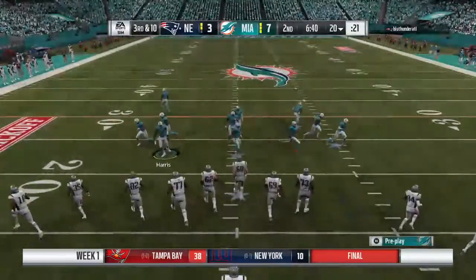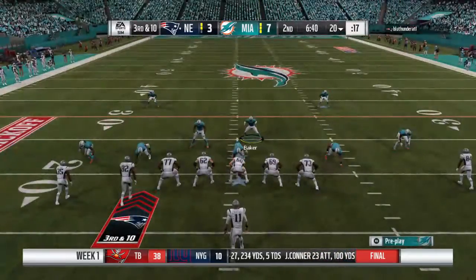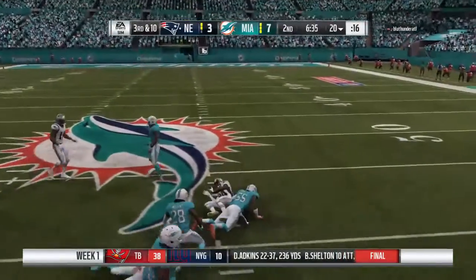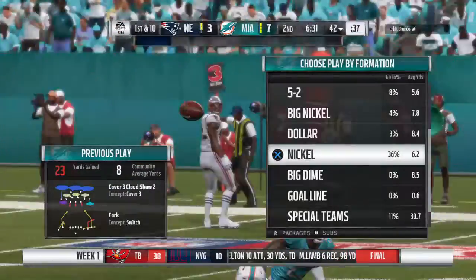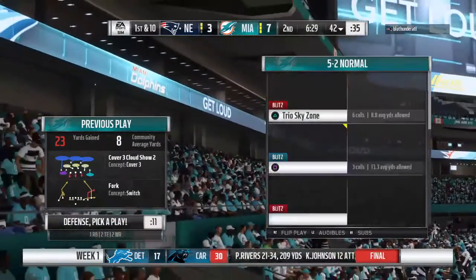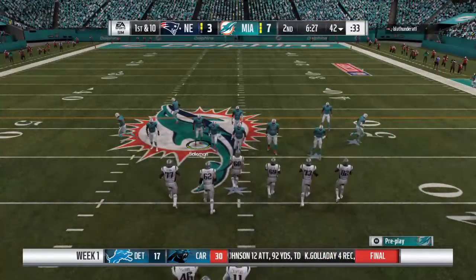New England on 3rd down. They've only converted once in 4 tries. This is 3rd and 10. Working from the gun, it's Bortles. He gets it to Brown, complete. And they're going to get this beyond the 40 before he's taken down. 23 yards on the play. A good grab there by the former Central Michigan man, Antonio Brown. And he ate up some real estate on the catch, too, didn't he?